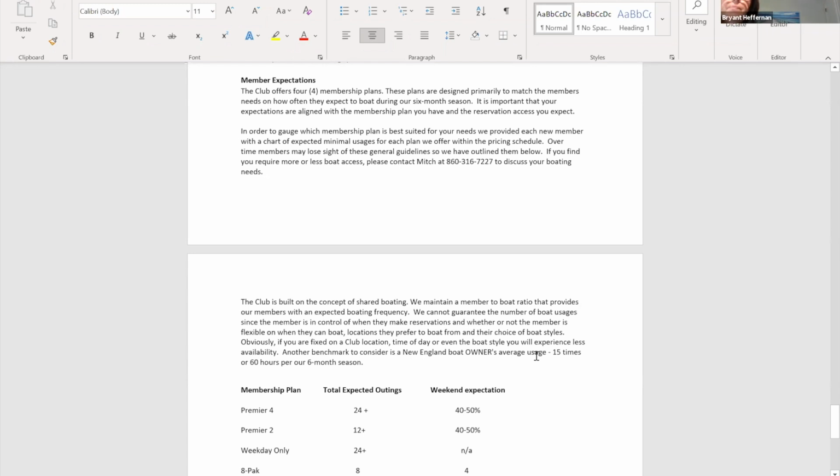We have a Premier 4. This is the full membership. We try to set expectations because we say that you have the ability to go out unlimited times, but based on a 7-to-1 member to boat ratio, how we've seen members go out, our expectation is that you should go out a minimum of 24 times. Now, I say minimum, this is under your control. We've had people go out a lot more than that, and we've actually had people go out less than that. But when we size up your membership plan, if you're not in the right plan, we can move you to another one.